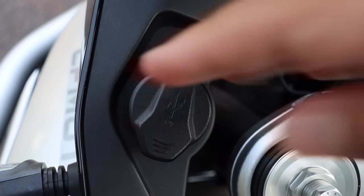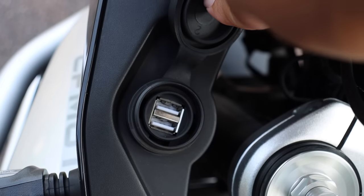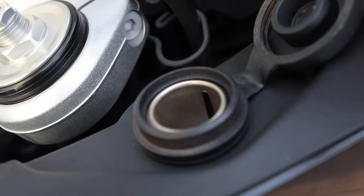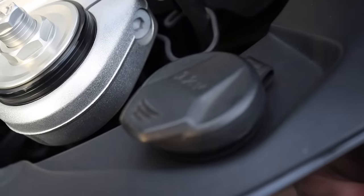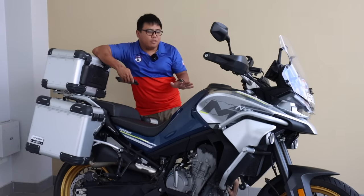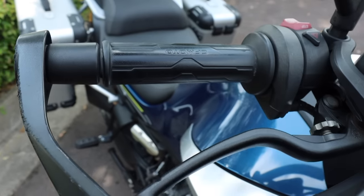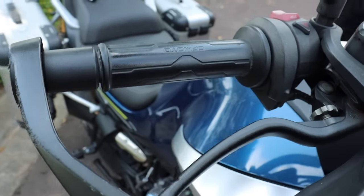To charge on the go, we got 2 USB ports on the left, and to the right, we got a conventional 12-volt socket. You can put in an adapter and charge anything you want. And this particular feature is not available for Singapore models. There's also a keyless option for the 800MT. Also to add on, the throttle is ride-by-wire.